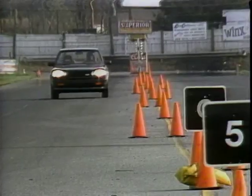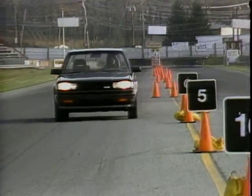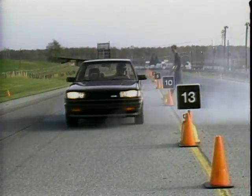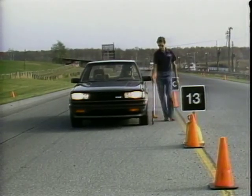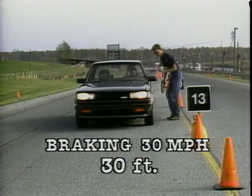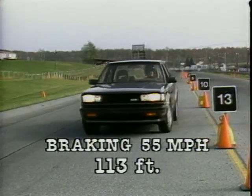But if SE handling wasn't up to expectations, braking proved to be a most pleasant surprise. The pedal was solid, and there was little of the rear wheel lockup we've come to expect in most front drive models. Stops were smoky, straight, fade-free, and short. Averages were 30 feet from 30 miles per hour, and 113 feet from 55.